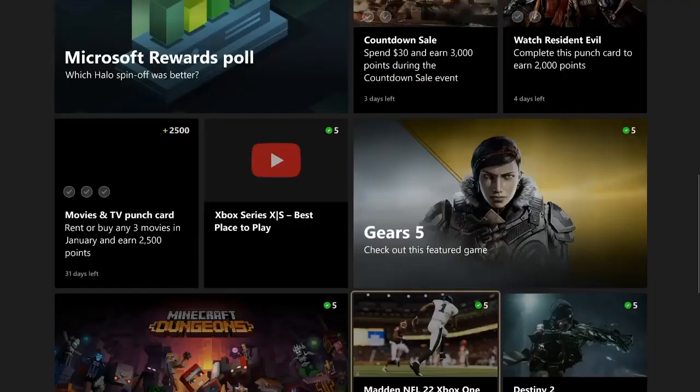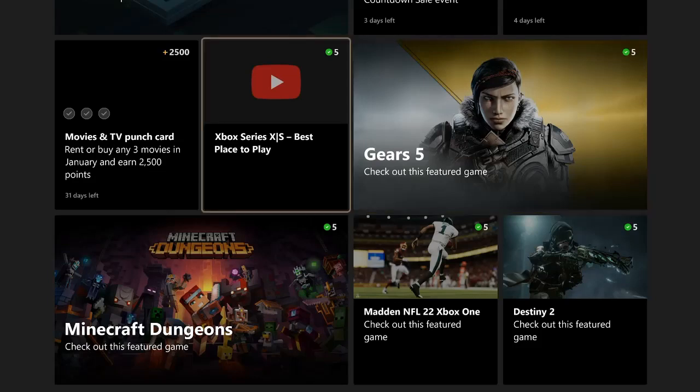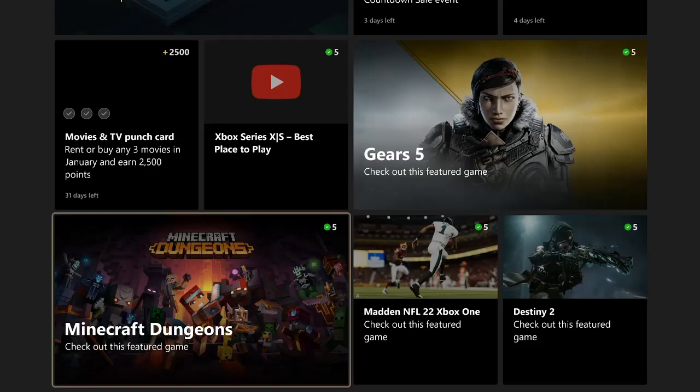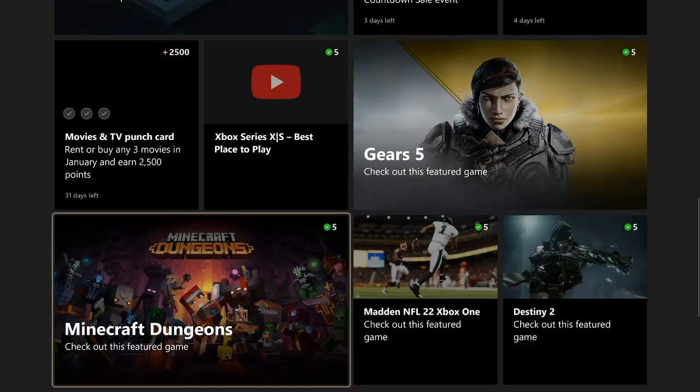And then you have these little 5-pointers. They usually put out 5 of them, that equals out to 25 points. But these are clickable ones. This is not something you have to purchase, none of that. Just click on it, back out. That's YouTube. That's Gears 5. You got Minecraft Dungeons, which I played and I love it. I think I 100 percented that game. And then you got Madden NFL 22, and then you have Destiny 2. So these are kind of check out this feature things. You click on it, you back out, you get those 5 points. Cumulatively, that's 25 points. Boom, out the window.